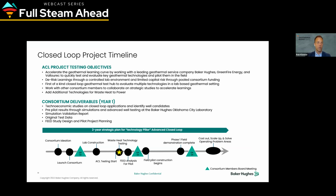And then as we start to learn and do these in the field, it's all about cost out, scale up, solving some of those operational challenges, and understanding where we can lean out on the process side to make this a commercial product and scale very quickly.